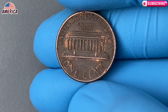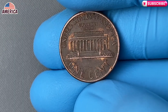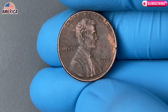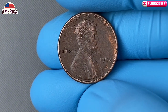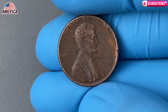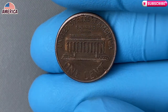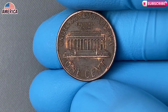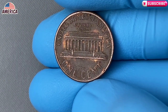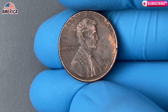The 1992 penny is part of the regular circulation coins minted during the early 1990s. It features the familiar design of Abraham Lincoln on the obverse and the Lincoln Memorial on the reverse, just like other pennies produced in that era. While most of these pennies were struck in vast numbers and spent in daily transactions, not all of them are worth only 1 cent. If you have a 1992 penny, especially one in mint condition or with a rare error, you might just have a coin that's worth a lot more than you think.